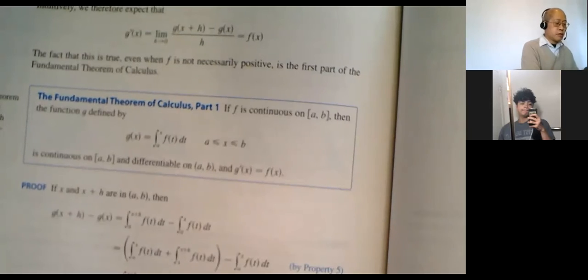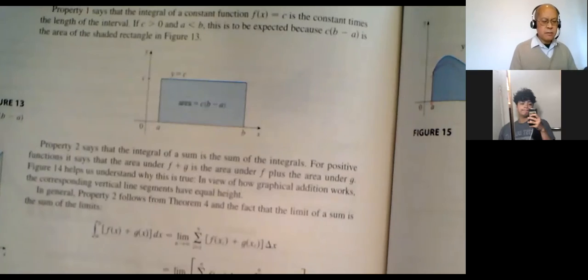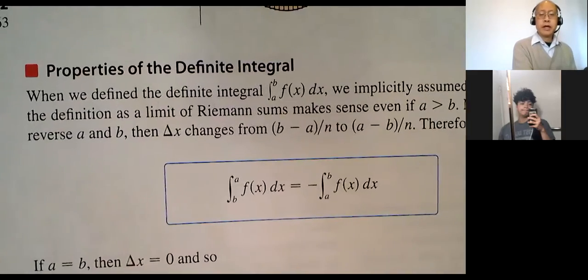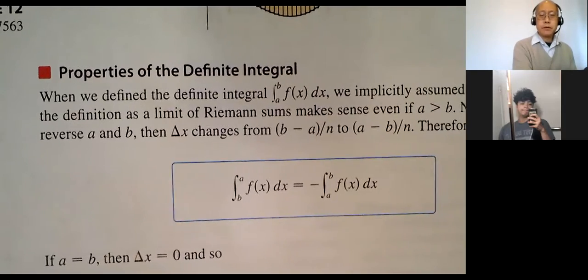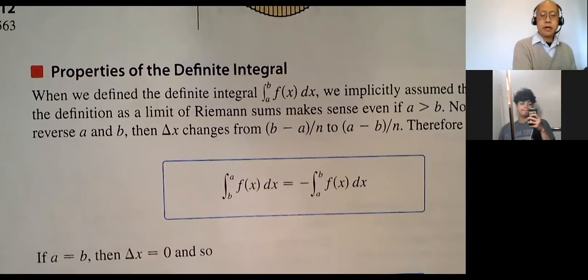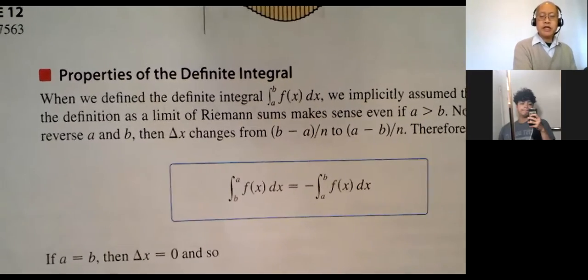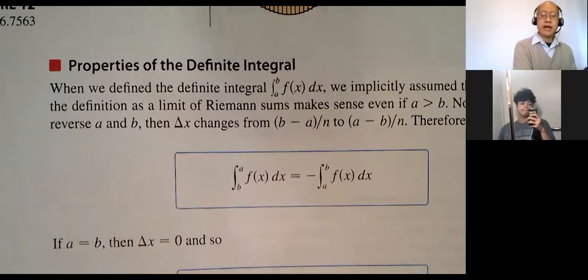Now something else that we need to use is this thing that I mentioned the other day, on page 385. The integral from b to a is the opposite of the integral from a to b. Switch the top and the bottom and put a negative sign in front of the whole thing. The reason for that is because the delta x becomes negative in one of the instances, and delta x in the limit becomes dx.